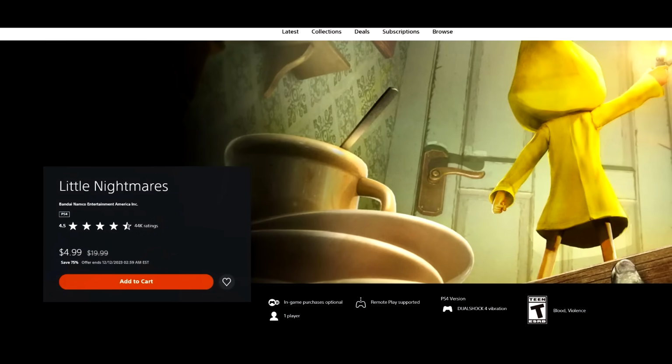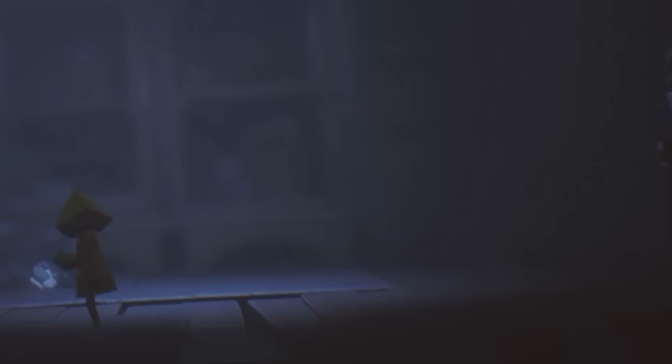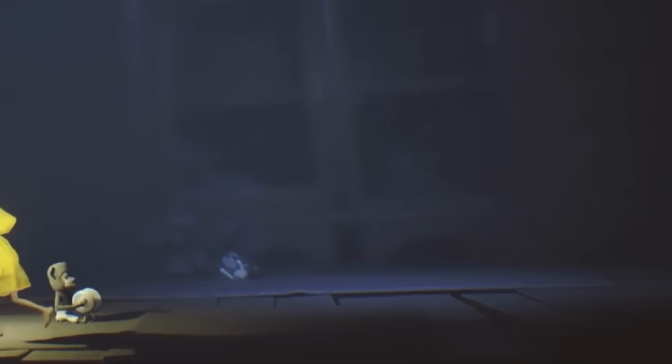Next up, we got Little Nightmares, 75% off for $4.99. I always try to go to bat for this game. I feel like in an era where new IPs are hard to resonate, especially smaller scale new IPs, Tarsier Studios somehow dropped Little Nightmares, and somehow this game has just really clicked. I'm not saying it's a worldwide phenomenon as a horror title, but it's a well-made game.